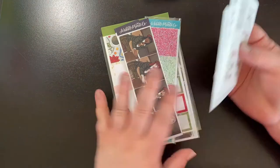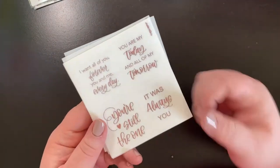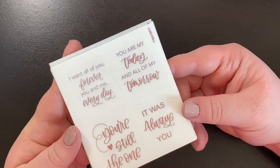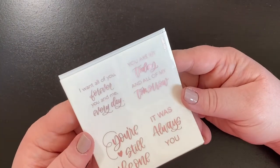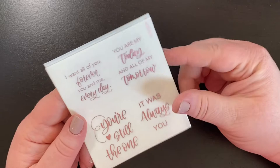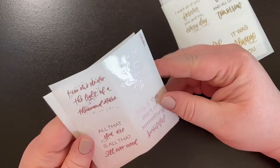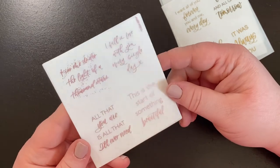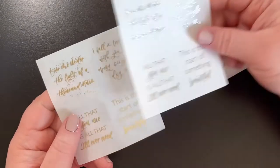Alrighty. So this is kind of a hodgepodge of randomness. I did pick up some foil overlays that are like Valentine's Day. Like, don't mind me. This is I Want All of You Forever, You and Me Every Day. You are my today and all of my tomorrow. You're still the one, it was always you, in rose gold, silver, gold. And then Kiss Me Under the Light of 1,000 Stars. I fall in love with you every single day. All that you are is all that I'll ever need. And this is the start of something beautiful in rose gold, silver, and gold.